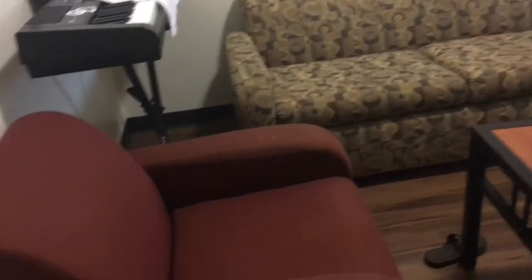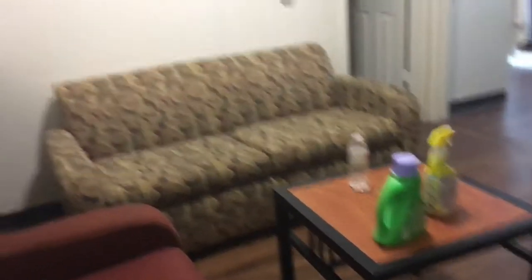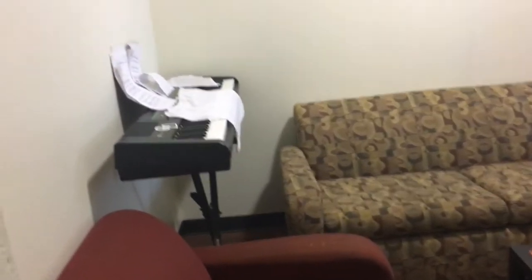So what's up guys, I decided to do a full tour of my dorm. And right now, this is what it looks like when you first walk in the front door. This is our living room. My roommate has her piano right there.